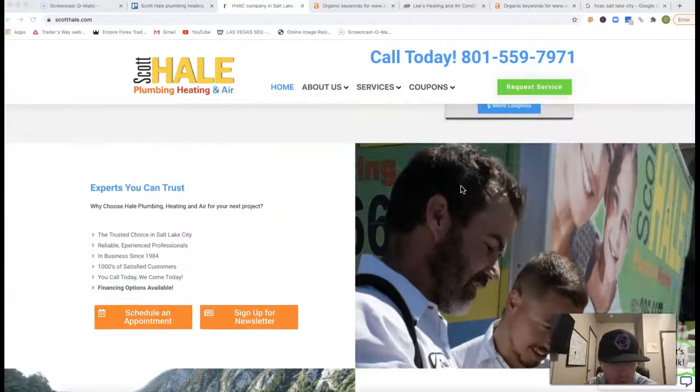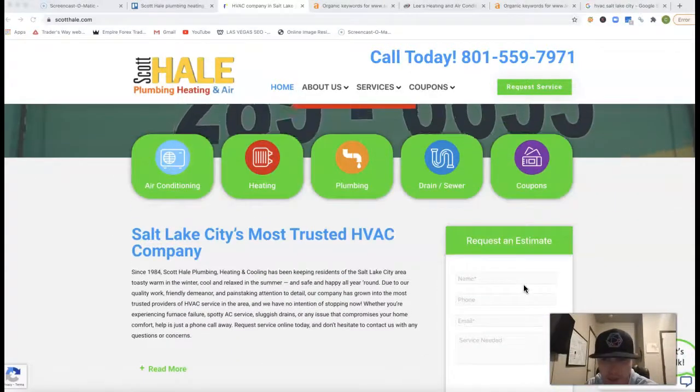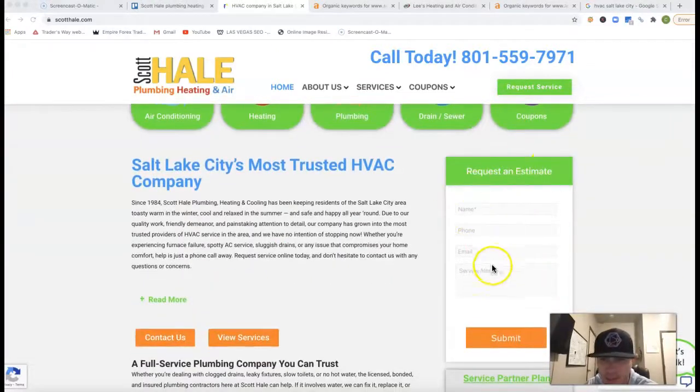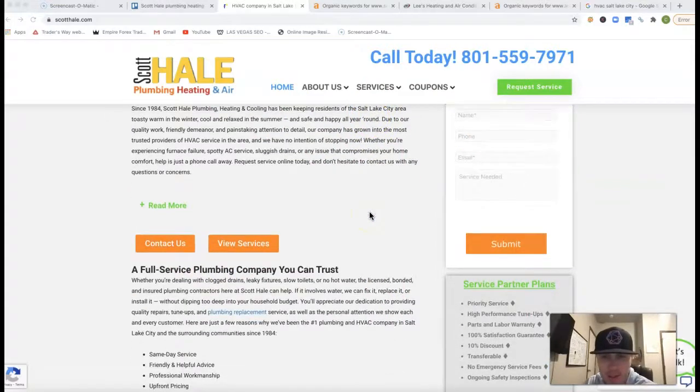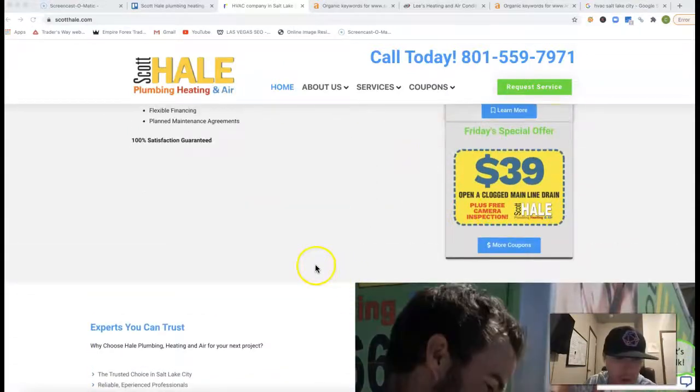Learn more, schedule an appointment. This little coupon here. Okay, I love your request an estimate. I would blow that up, make it huge, make people really know where they're navigating to. It's gonna help, especially with some of the older generations out there. Anyway, coupons are great as well.